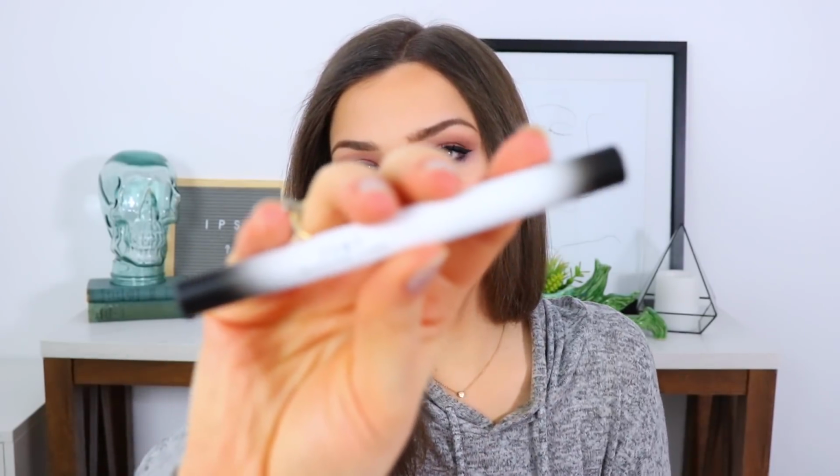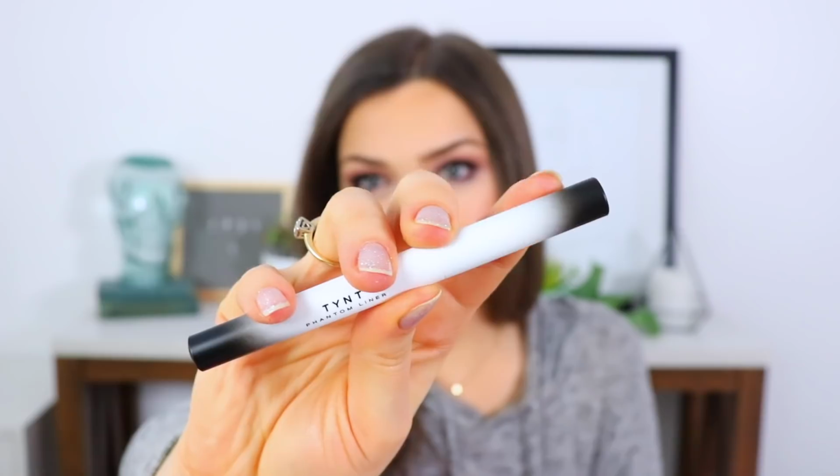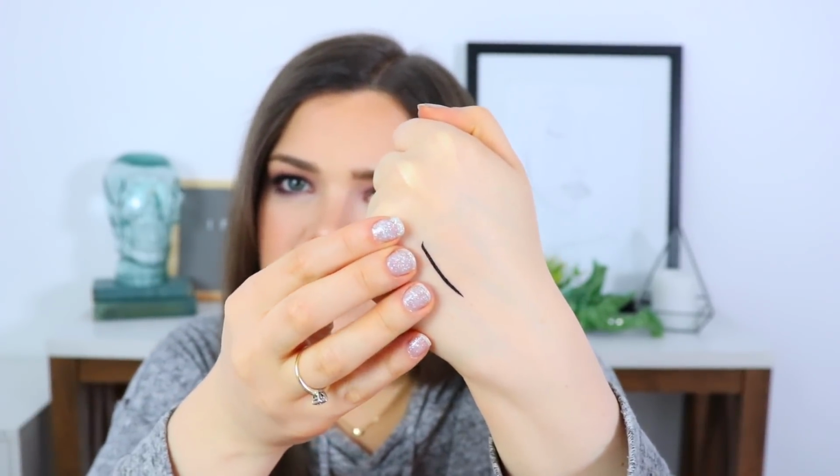So this is what the packaging looks like. I love that ombre from like black to white. This is super, super cool. It actually seems like a very nice black liner. It is very intensely pigmented and it went on very smoothly, like a super thin little brush. That's a very nice liner. And I'm really into this outer packaging. It almost makes me want to look up their other makeup products and see if they have cool ombre packaging too and maybe get some.